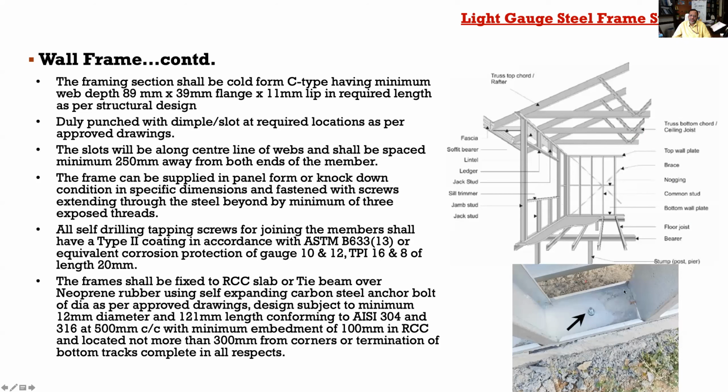What you see here is the typical detail. You put a track on an already laid plinth or foundation, and over that you erect your light gauge steel panel and then connect it through a nut and bolt system. These slots are already made in the factory, and once you erect them, all you have to do is put a self-drilling tapping screw for jointing the members. And similarly, when you erect a side-by-side panel, you can connect these two through these screws.